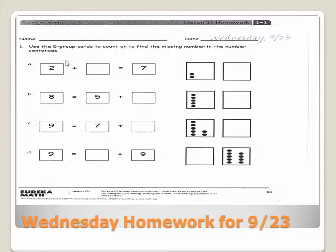If you would like, you can do punches in the air, or jumps, or count with your fingers as you count on from 2 to 7. Let's do it again. 2, 3, 4, 5, 6, 7. So that is 5 punches. So I would write 5 here. And next, I will also draw the 5 dots here to show that 2 and 5 is 7.